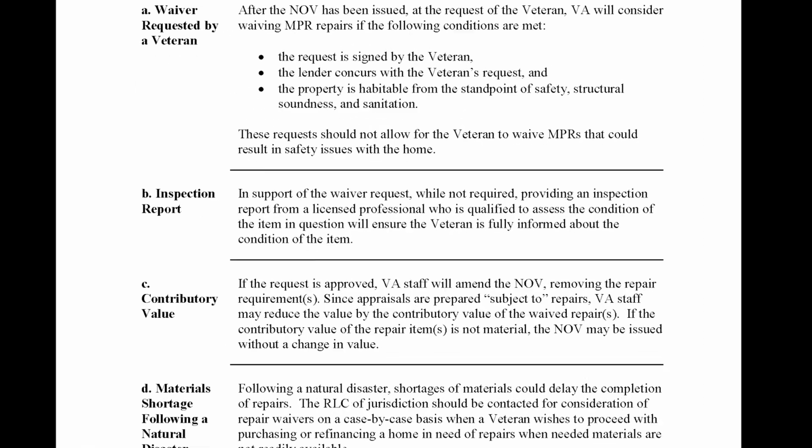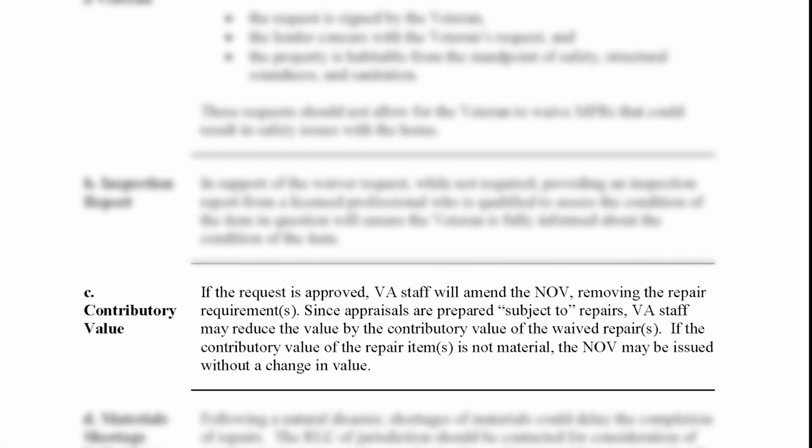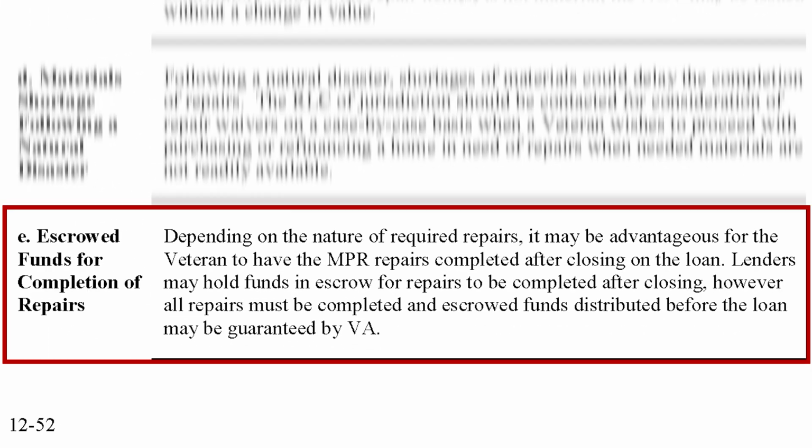Section B, inspection report. In support of the waiver request, while not required, providing an inspection report from a licensed professional who is qualified to assess the condition of the item in question will ensure the veteran is fully informed about the condition of the item. If the request is approved, VA staff will amend the NOV, removing the repair requirement. Since appraisals are prepared subject to repairs, VA staff may reduce the value by the contributory value of the waived repairs. If the contributory value of the repaired item is not material, the NOV may be issued without a change in value.